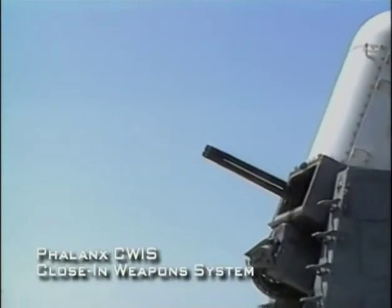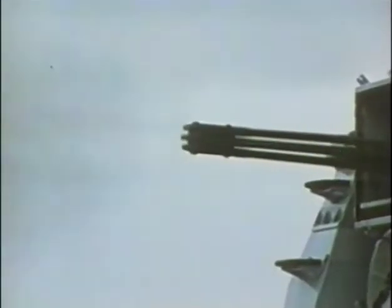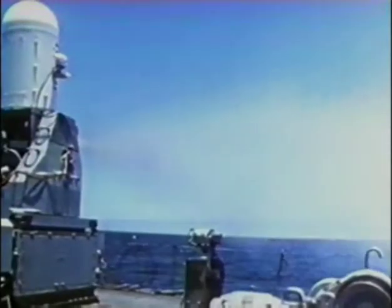If enemy missiles evade the SM-2s, there is the CIWS, or Close-In Weapon System. One of the most powerful and accurate rapid-fire guns in the U.S. military arsenal, the CIWS rate of fire is 50 rounds per second. Located on both port and starboard sides, the CIWS uses tungsten shells that can easily pierce the lightweight missile casing.